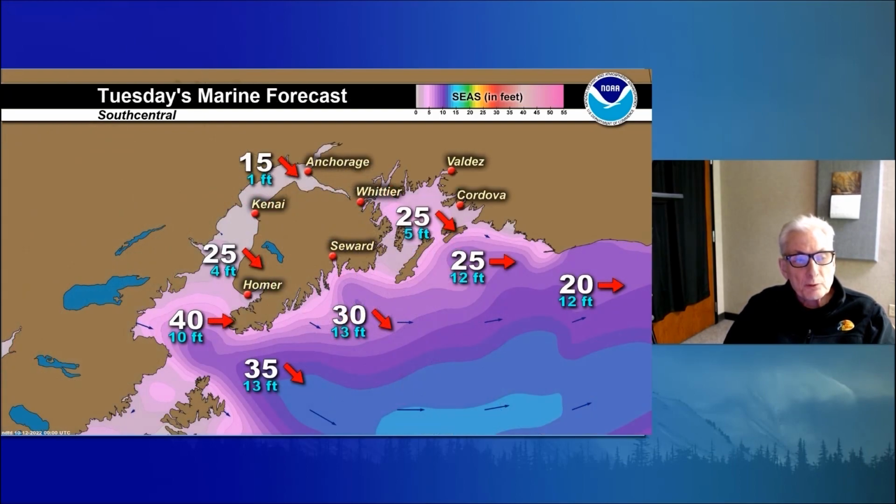Prince William Sound for Tuesday, northwest winds 25 knots, seas 5 feet, and west winds 25 knots for the eastern North Gulf Coast. Northwest winds 30 knots for the western North Gulf Coast, and gale warnings for the Barren Islands, northwest winds 35 knots. Gale warnings also out for Kamishak Bay, west winds sustained at 40 knots. And small craft advisories for southern Cook Inlet for northwest winds at 25 knots. North of the Forelands, lighter winds out of the northwest at 15.